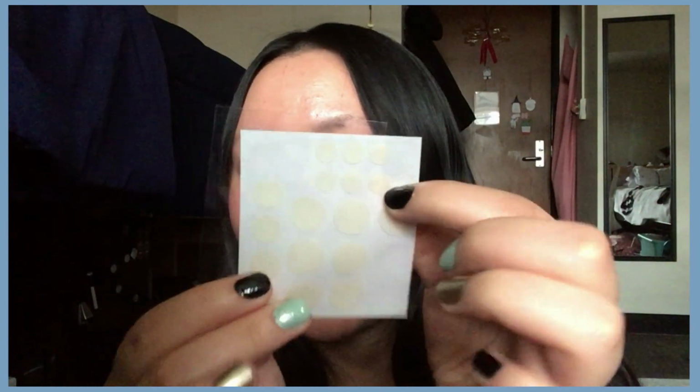They have different sizes as well. They have really small ones, really big ones, and the medium size. For my skin, for example, I would use a big one and just put it there. Then at the end of the day, or when I sleep and wake up the next day, there would be a white mark on it. It is pretty much sucking out all of the nasty gunk in that pimple and trying to get rid of it.